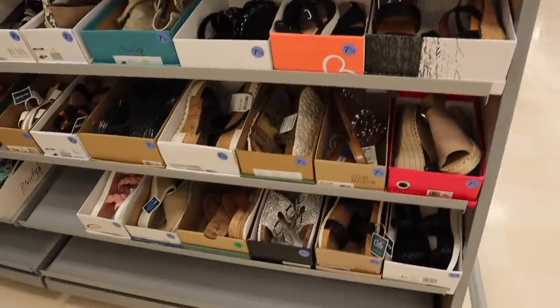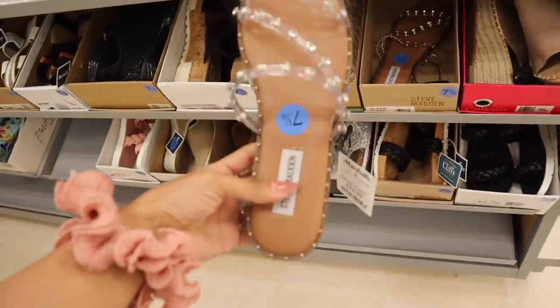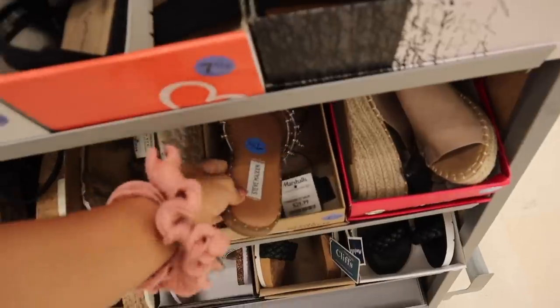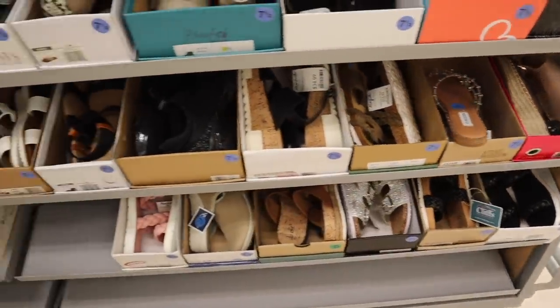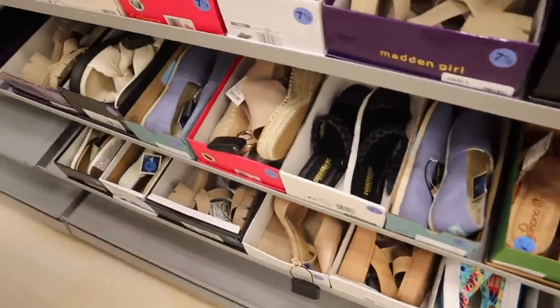Pretty much everything over here is a size 7.5. I also love finding the brand Steve Madden. Their shoes are always comfy for only 30, usually like 60 bucks at Macy's, even with a sale. So I feel like Marshall's prices are definitely really, really good.